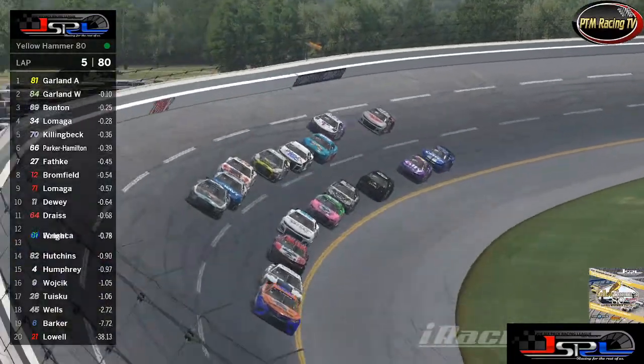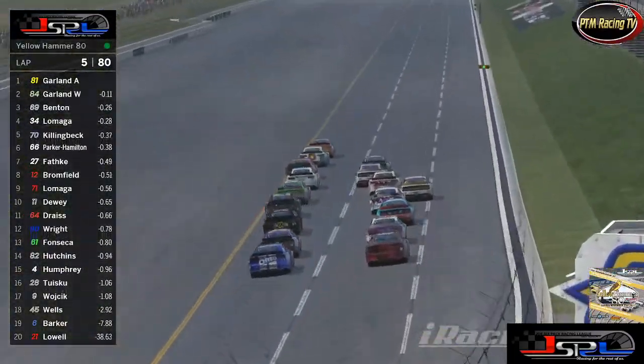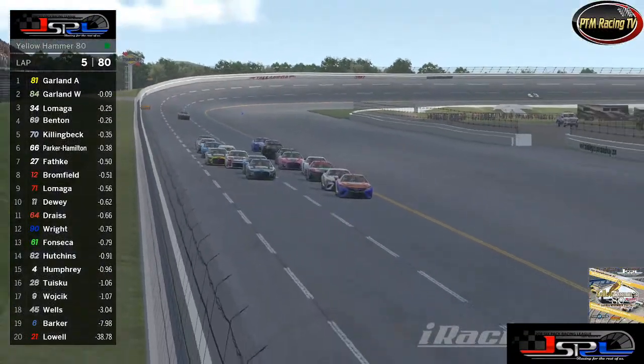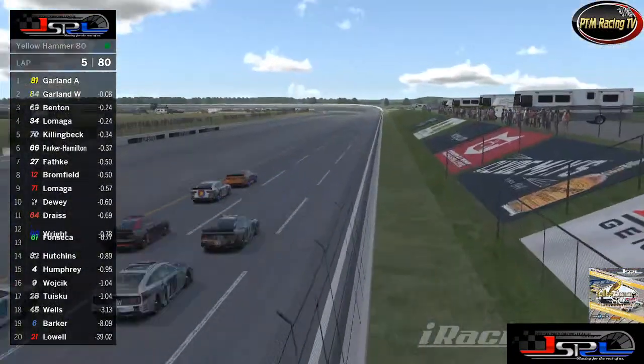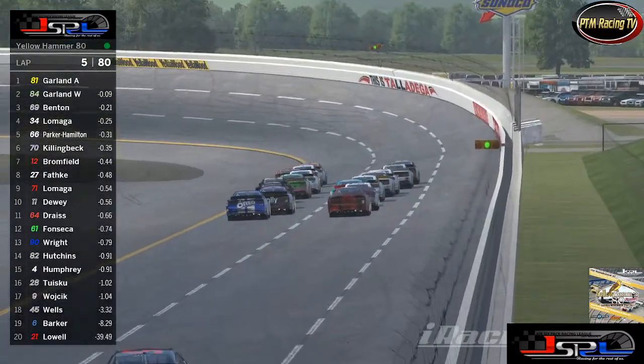Marching the way down across the field and through turn number 2. And it is still Anthony Garland, your race leader right now. Behind him, though, Wayne Garland in the 84, holding up the rear, keeping him in position.